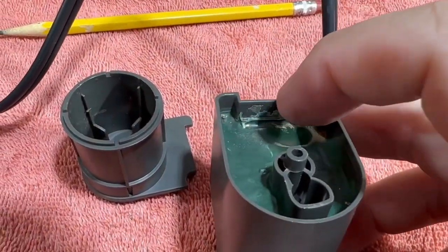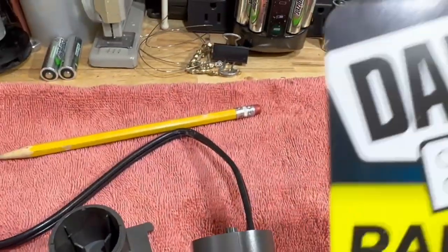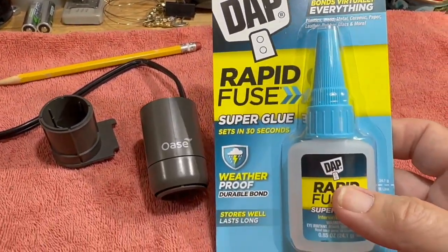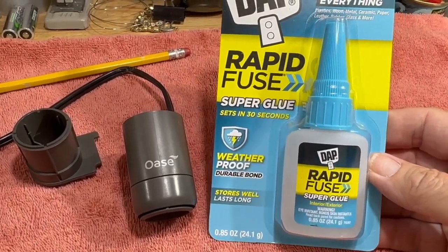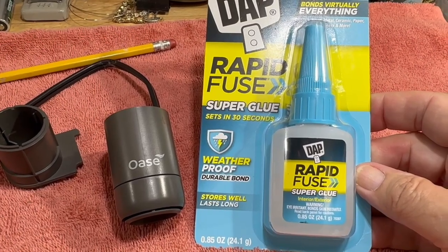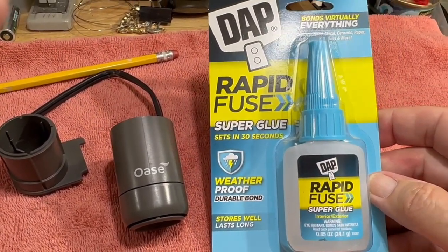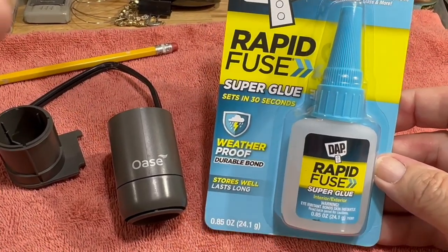I'll put a little bit of glue back here and glue it. I'll use this glue here. You can buy this from any hardware store. And I'll see, it says waterproof, durable bond. This works very, very good. I've used this a lot for the aquarium. And you can buy this like at Lowe's.